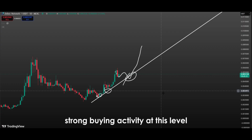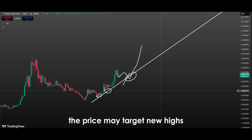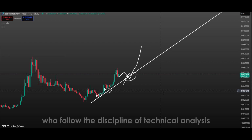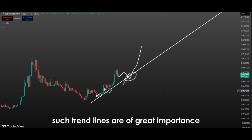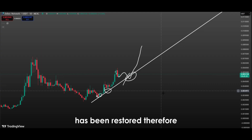Strong buying activity at this level will confirm the uptrend, and if this happens, the price may target new highs and present significant profit opportunities for investors. For those who follow the discipline of technical analysis, such trend lines are of great importance, and a bounce from the trend line is a sign that confidence in the market has been restored.